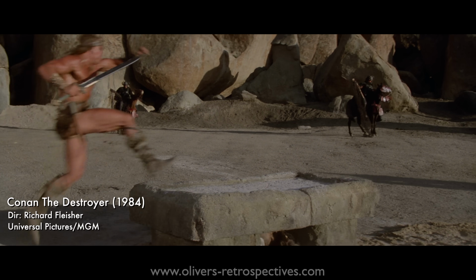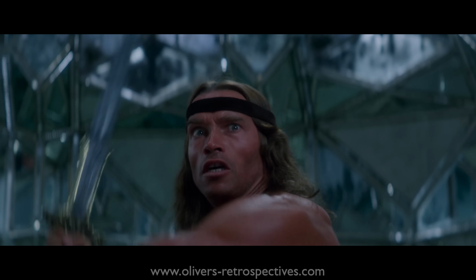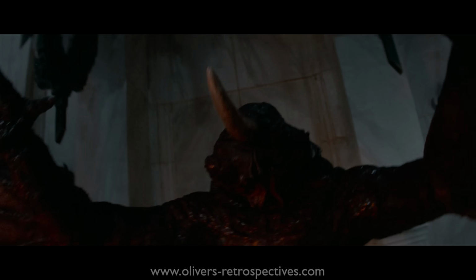Conan the Destroyer was released 2 years after the original. The producer, Dino De Laurentiis, wanted to increase the box office takings for the sequel and wanted a less violent movie to appeal to a wider audience. They hired writers from Marvel Comics to pen the script, so the sequel took a more fantastical direction with more magic and monsters thrown in.